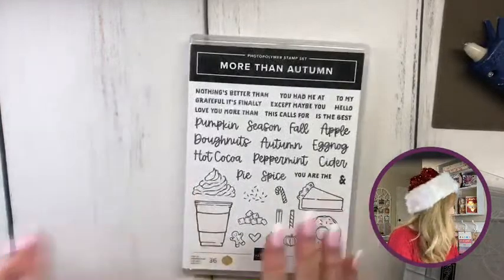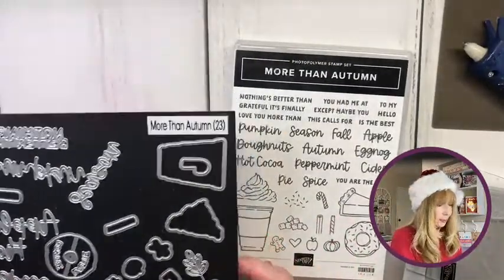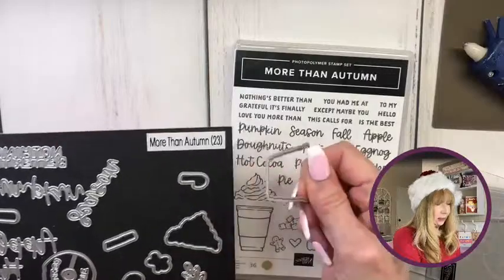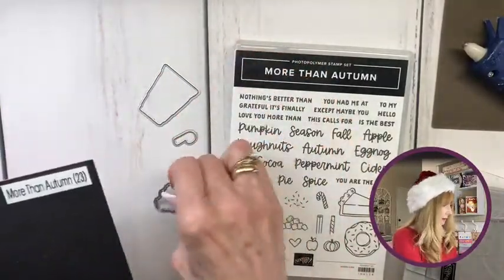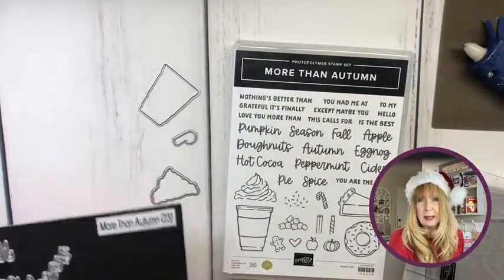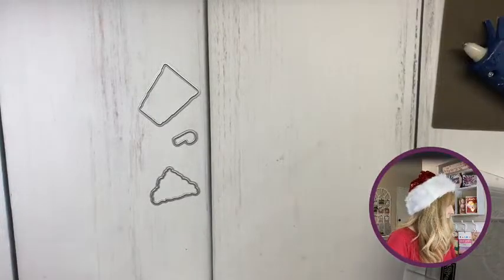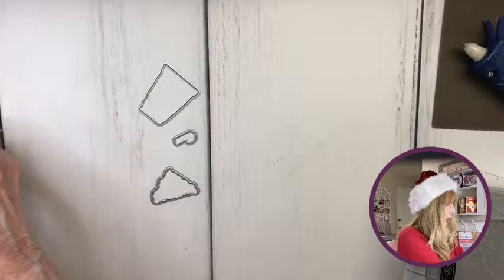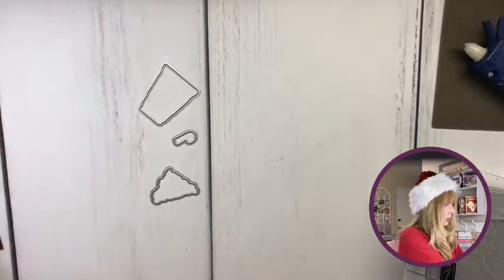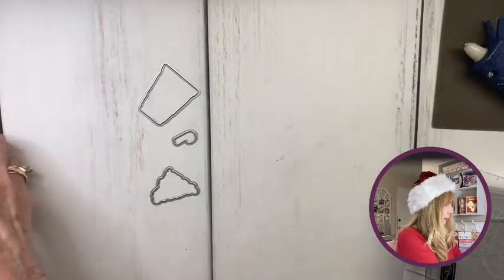Here is the stamp set. Here is the die set. And for our paper clip, we're going to use the cup, the candy cane, and the whipping cream. And oh boy, that lesson, I don't have the name right now of who told us about that little whipping cream situation. Oh my goodness, I'm just insane about that whipping cream, how you can trim off the top.